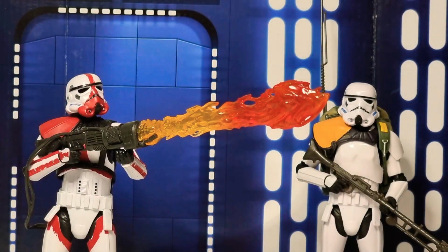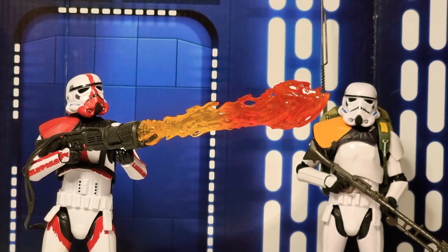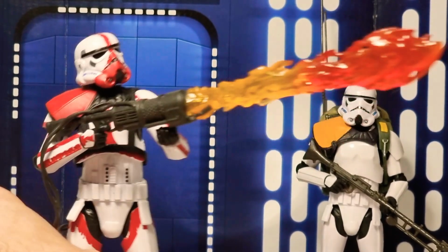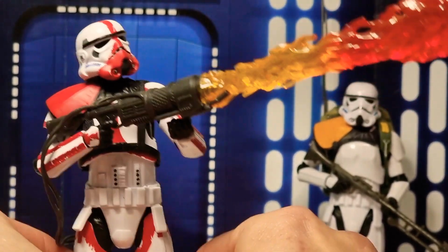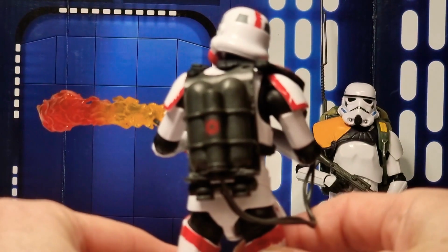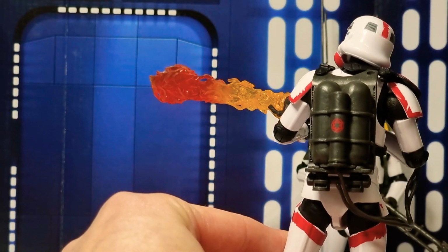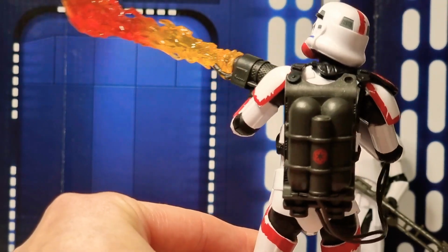But these guys here, from the Mandalorian again, the Flame Trooper, he's just a wicked figure. That flame piece and everything about him just says Imperial badass. Backpack as well, I'll cover him up. He is just a brilliant figure.